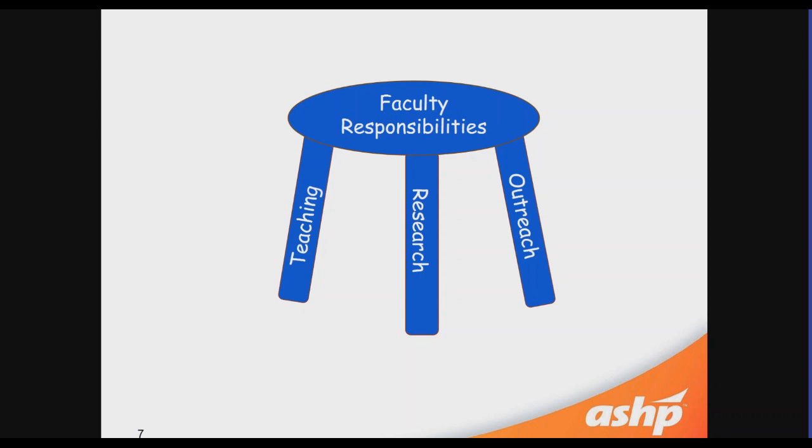And as a faculty member, if any one of those legs of the stool is inadequate or is not fully matured, then the stool falls over and you have not achieved what you should as a member of academia, as a member of the faculty at any particular school or college of pharmacy. So we spend our professional experiences in these three domains.